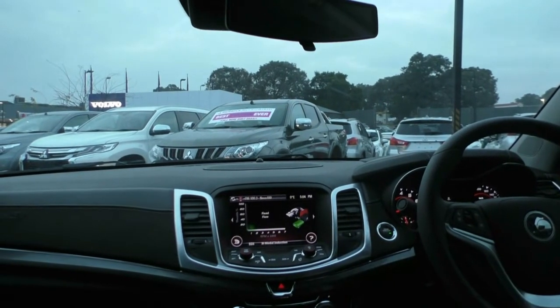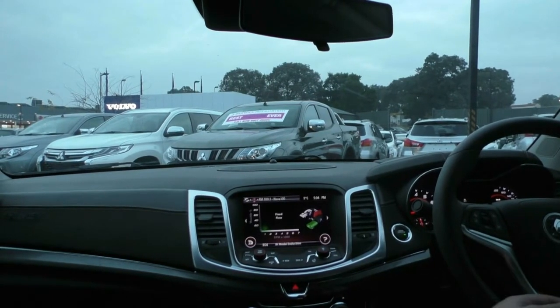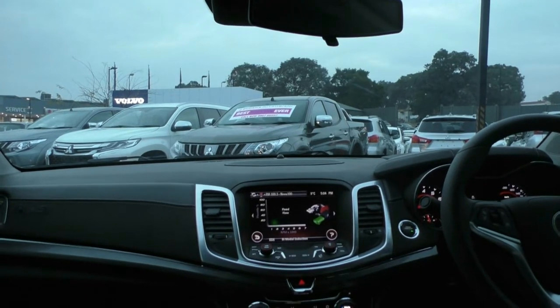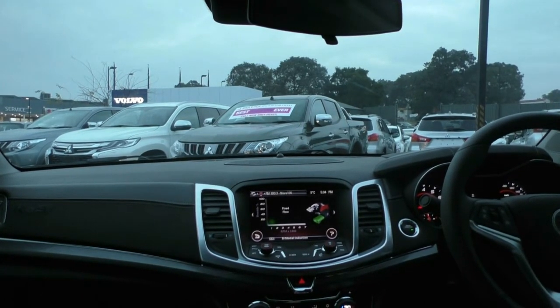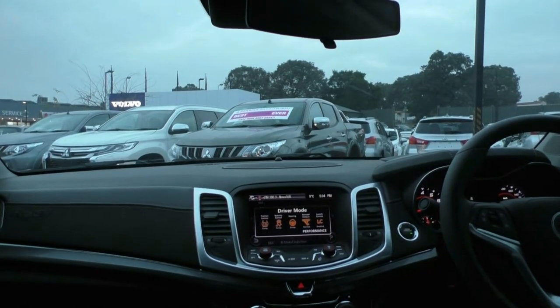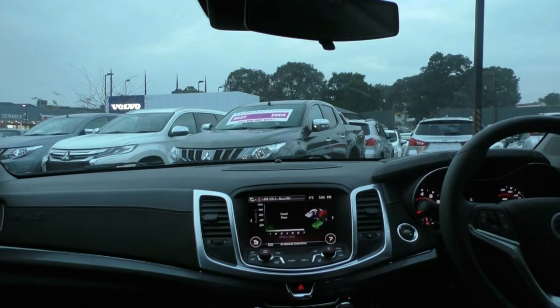Then we go back to the exhaust mode. We do have the option there for the bimodal exhaust. You can see there a little green section bounces around. You might be able to hear that popping, crackling out the back. But if we move it to performance mode, which I'll touch on a bit later, and wait for it to disappear.